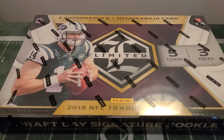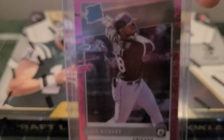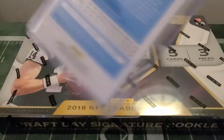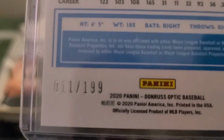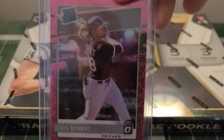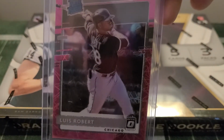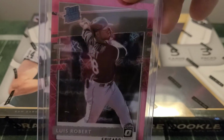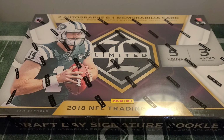Here's my fifth favorite pull off camera. Pink laser from Donruss Optic, Luis Robert. Numbered out of 199. I really like these pink laser parallels. I think they're really sweet looking, and obviously Lou Bob is one of the top rookies. You'll see him some more actually on this list.